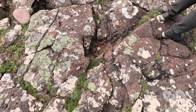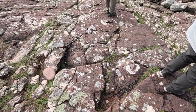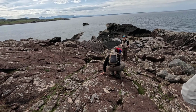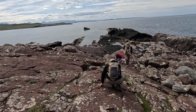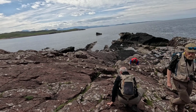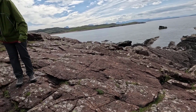The surface is all got lichen on it as well, and it's weathered. If you look closely, some of the patches are lichen, but actually some of the patches are the pale greenish colour. This is it. But it is more convincing down in the pebbles on the beach. So we'll have a quick look here, and then we'll go down onto the beach.